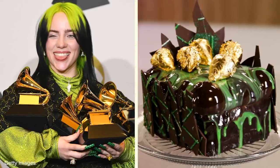Mmm, it's really good. Gold doesn't give a flavor, but it gives a flavor. I'm so glad Katie challenged me to do this cake.